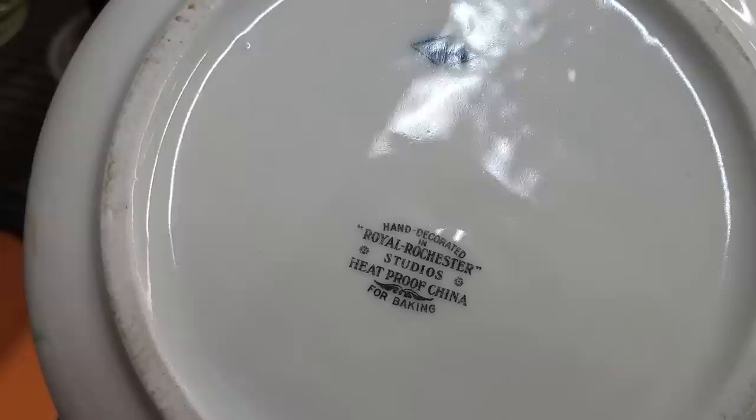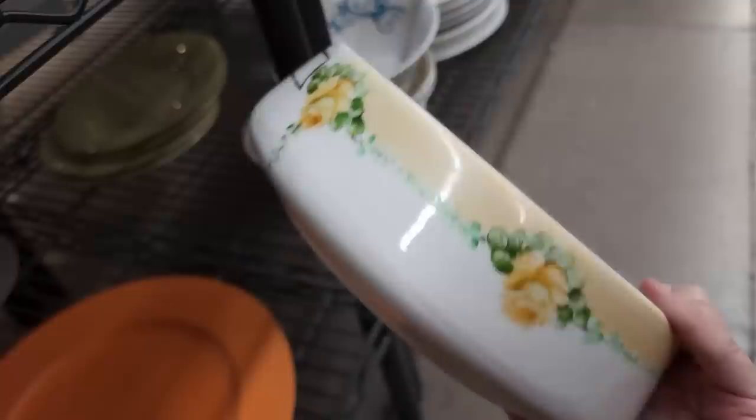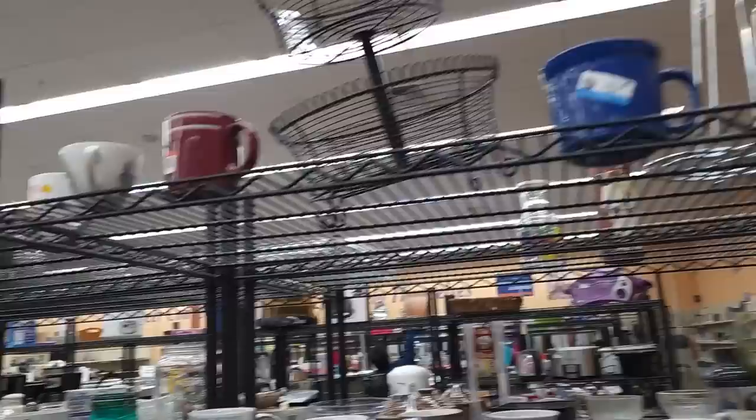I think I see a piece of Noritake down here. A nice bowl. No, you're not Noritake. You're Royal Rochester Studios. Huh. Sure did look like Noritake. That's a really interesting piece, and I feel like for $2.99 it's a good pickup. All right, we are now in the mugs.